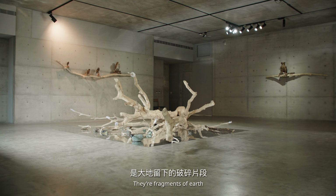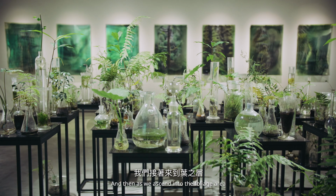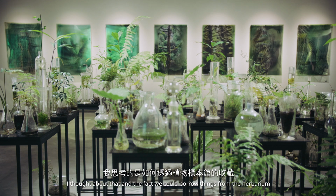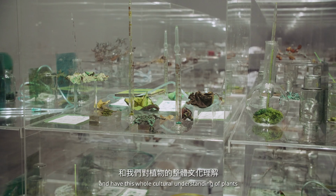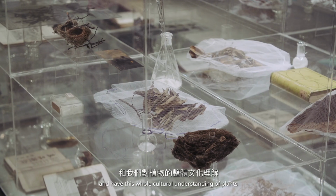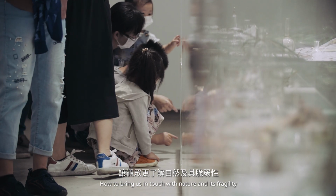They're fragments of earth. And then as we ascend into the foliage area, I thought about that and the fact we could borrow things from the herbarium and have this whole cultural understanding of plants, how to bring us in touch with nature and its fragility.